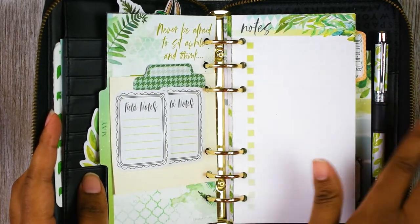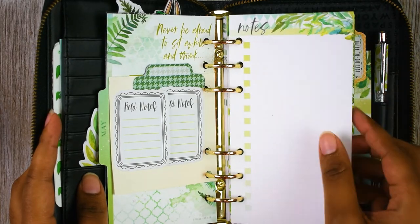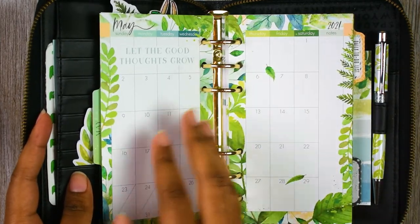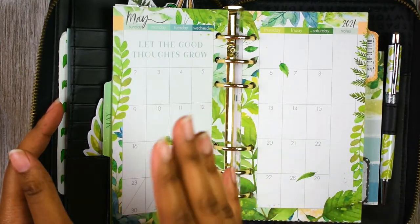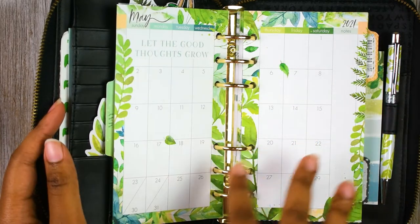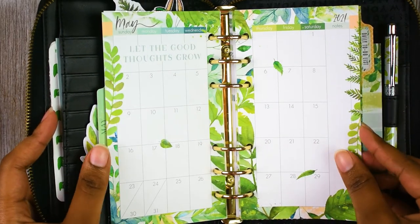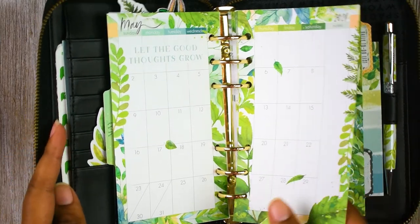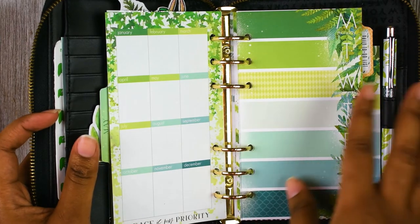And then this whole page will be for my tasks for this month, whenever I get to writing it down. And then it flips open into the calendar. So I wanted to have the calendar up front, obviously, so I can just open right to it and have a quick little overview of what the month is looking like. So there is that. And then obviously it flips into the year at a glance.